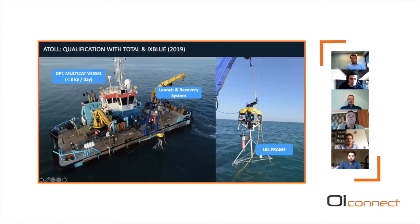And this is a trial from last year, still with Total, on a slightly bigger vessel, a DP1 vessel, and we can reach deep water depths now, approximately 1,000 meter water depths. So the vehicle has its own launch and recovery system. The design has slightly evolved. So let's say the Atoll ROV is an ops class ROV with a hook. It's like a motorized hook, with navigation capabilities.